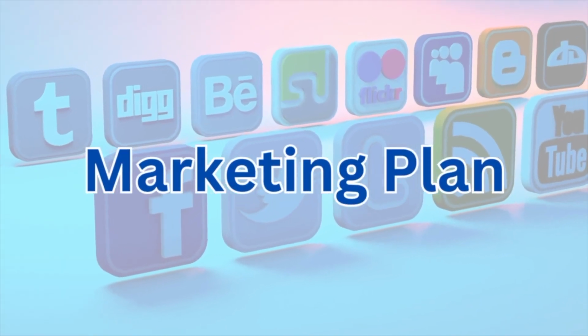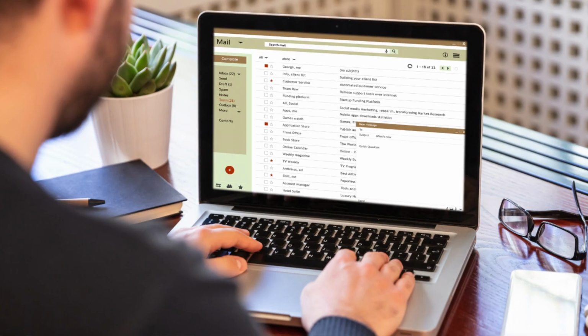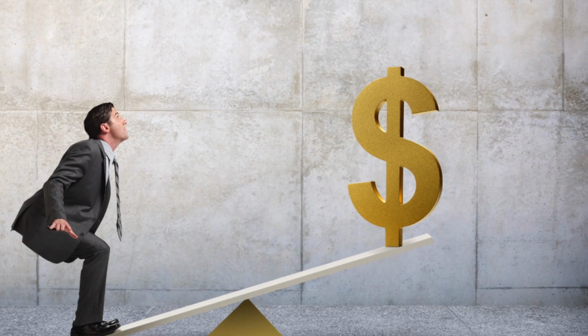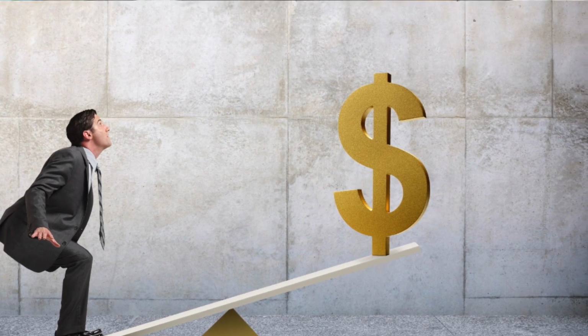Number 3, a marketing plan and outreach. So if you have an email list, if you have social media, think about how you're going to leverage that audience to drive more traffic to your business, to increase conversions and get more sales in your business.